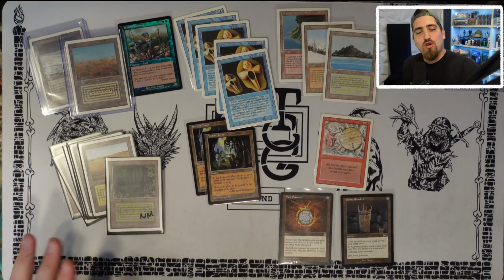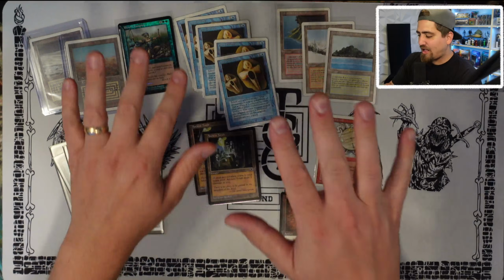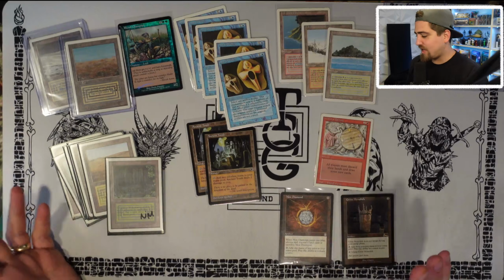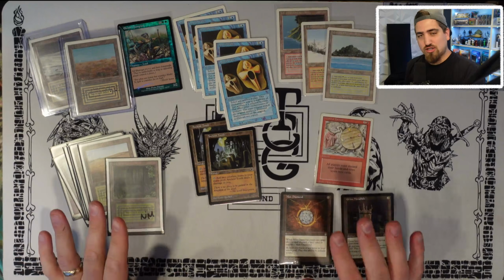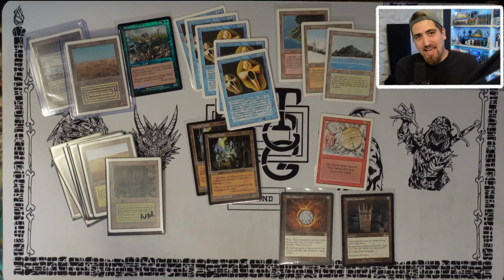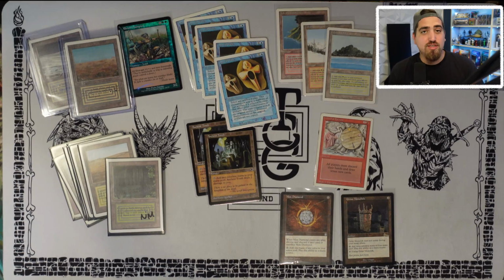And we're going to go through how I go about selling higher-end cards, particularly cards above $200, which is kind of my threshold, because things do go differently, and I think a lot of people are worried about getting scammed as a seller when it comes to high-end cards, and rightfully so. So I'm going to share with you some of the ways that I avoid that.